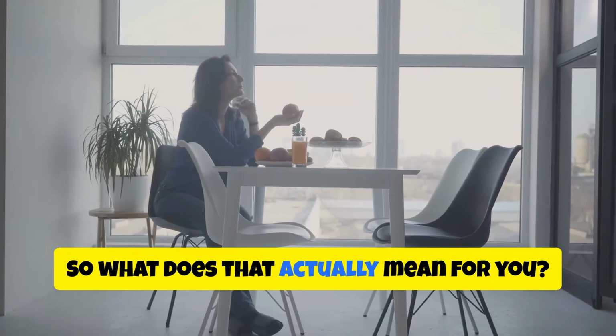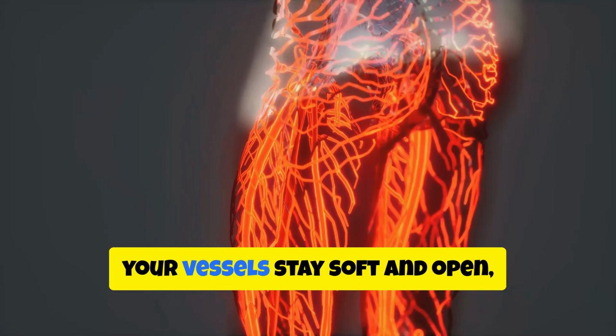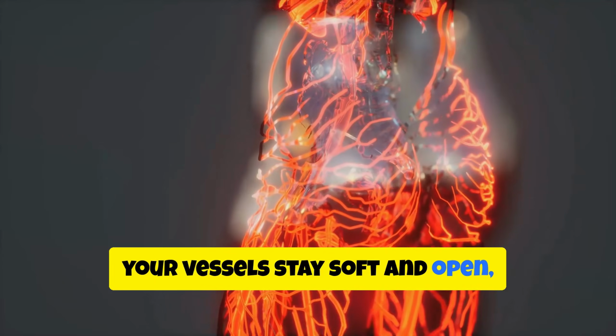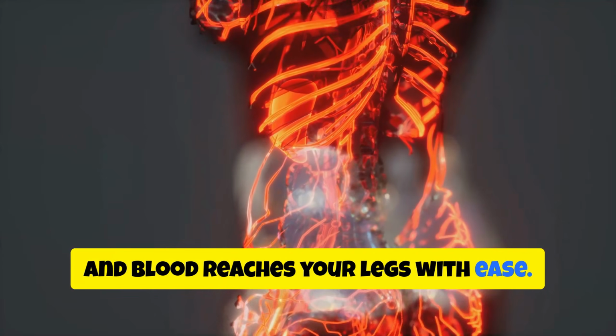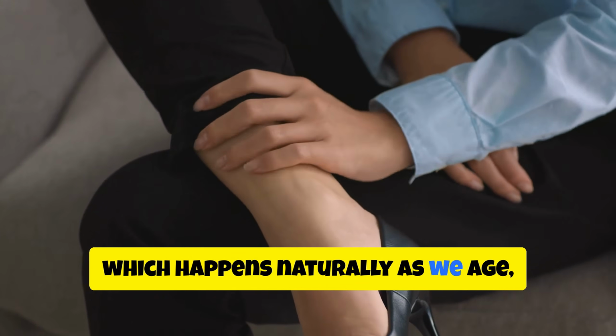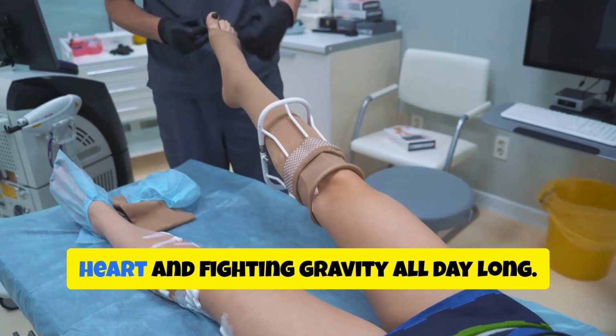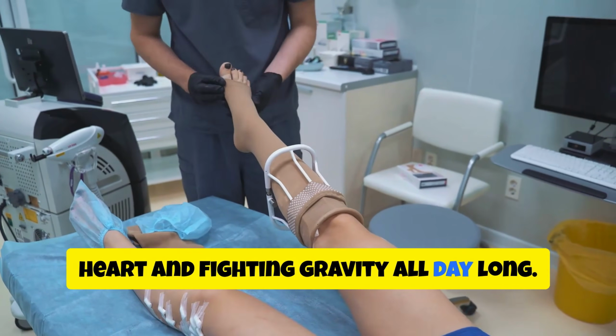So what does that actually mean for you? When you make plenty of nitric oxide, your vessels stay soft and open, and blood reaches your legs with ease. When nitric oxide runs low, which happens naturally as we age, your vessels grow stiffer, and your legs feel it first because they're the farthest from your heart and fighting gravity all day long.